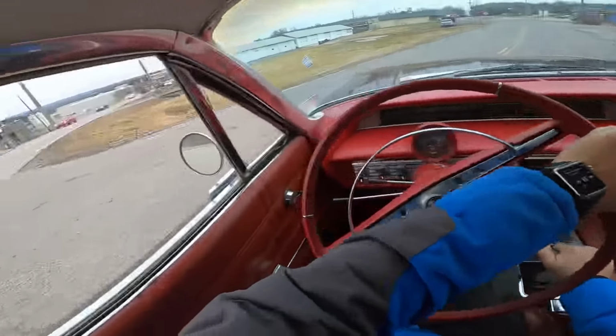You can see the front bumper has got some haziness. It is older. It's got pitting and scratches. Got a big dent right here in the front. Down below the headlights, you've got some just weak paint.